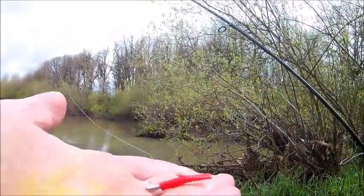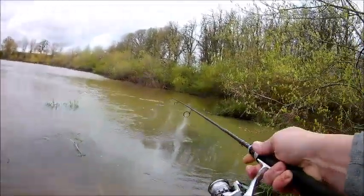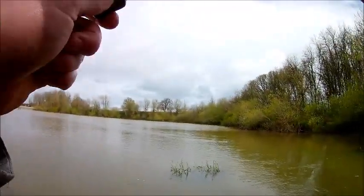So I'm going to throw out one of these red trout magnet grubs. Just cast into the current, let the current carry it. That's a fish.